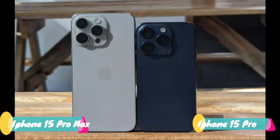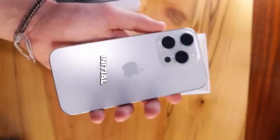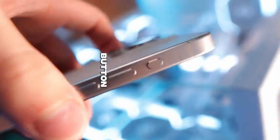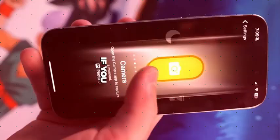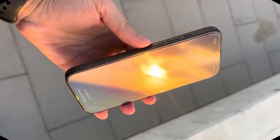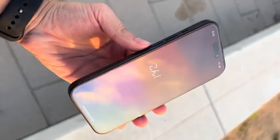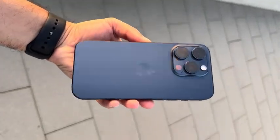iPhone 15 Pro Max and Pro. Let's compare the iPhone 15 Pro Max and the iPhone 15 Pro to see which one suits you better. The Pro Max has a larger screen, bigger battery, and a new 5x zoom camera. On the other hand, the Pro is more petite, easier to use with one hand, and fits in your pocket. It depends on your preferences and needs.